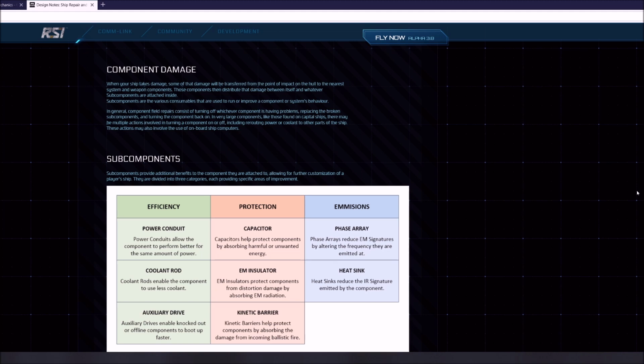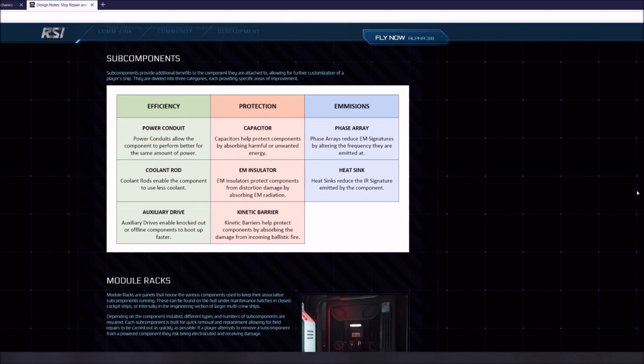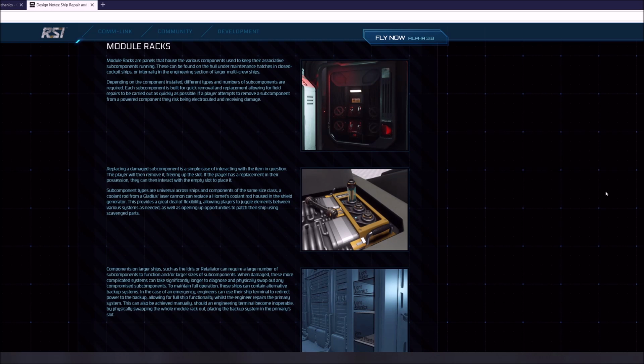But the subcomponents are going to be things that will hook up your components, such as a shield generator, to the ship itself. So you may have a capacitor or an EM insulator or a kinetic barrier that goes along with that shield generator, and you may have to replace the subcomponents when the component gets damaged. So you have module racks. That's pretty much what they have now, where they have the components in there, the modules, whatever you want to call them, as far as shield generator, power generator, probably life support, just the different types of components that they're going to have on all the ships.